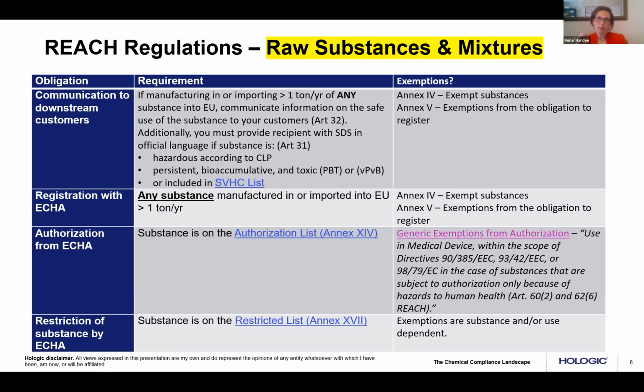One thing that I do want to point out, a very subtle difference that maybe hasn't connected between RoHS and REACH. So if you're familiar with RoHS, but you're not as familiar with REACH, that's the idea of cumulative tonnages. So with RoHS, it's very product specific. It's, here's my device. Is my device RoHS compliant? If my device is RoHS compliant, then it can ship to the EU.